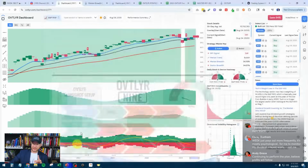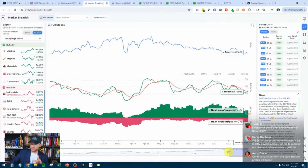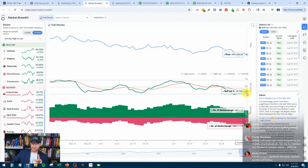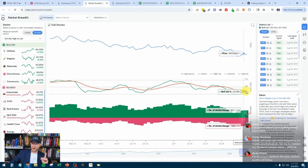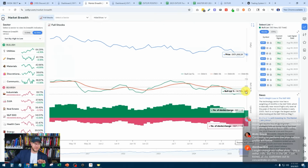And then breadth, let's go look at the market breadth right now. Now, market breadth has picked up, but keep in mind, even though this has picked up, this still shows only 34% of the stocks that we cover, the 2,600 stocks that we cover, only 34% have a buy signal. The other 2/3 are sitting on sell signals. And it is close to having a crossover right here. So we'll have to see if we get a buy signal and we get this crossover here, that's going to change my perspective very, very quickly.